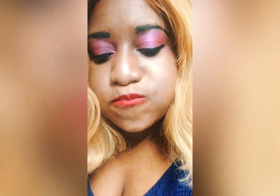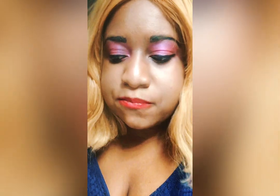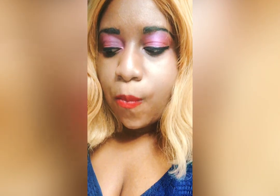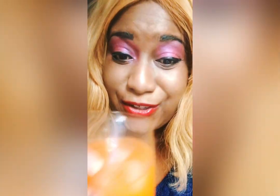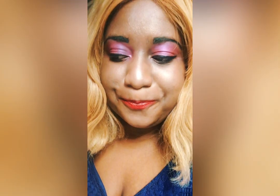Roasted carrots. Nice. Sparkling salsa water. And peach nectar, zero sugar. Sparkling ice, peach nectar, zero sugar.